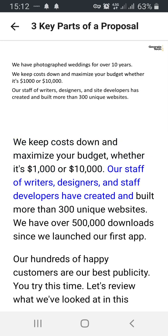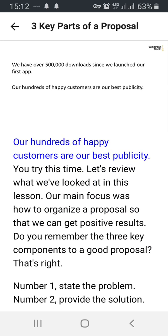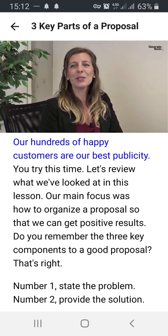Our staff of writers, designers, and site developers have created and built more than 300 unique websites. We have over 500,000 downloads since we launched our first app. Our hundreds of happy customers are our best publicity. You try this time.